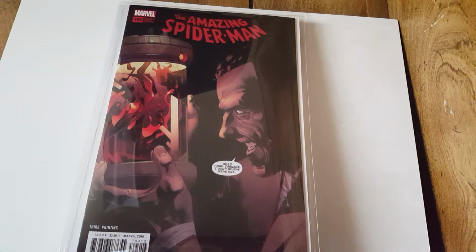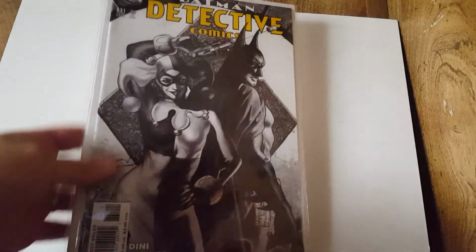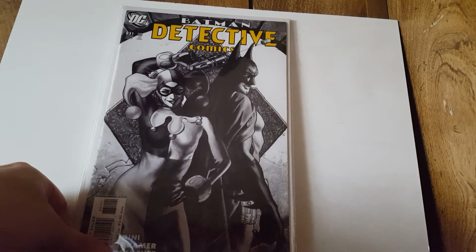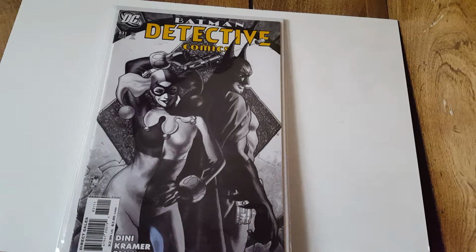These next books I got from my boy Manny NYC from the Warriors auction, I think 2-3 weeks ago, something like that. And he hooked me up with these books. So I got Detective Comics 831. That's such a badass cover. I didn't have this one. I wanted that. So thank you on that one. Such a badass cover. I don't know who does this cover, but whoever did it, it was dope.